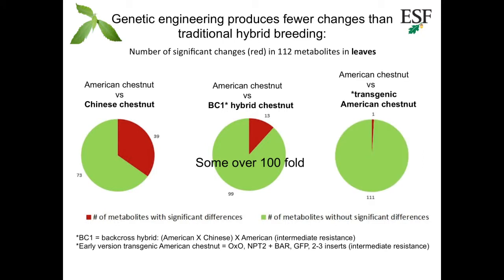Okay? Here's the transgenics comparing the American chestnut to the transgenic chestnut. Out of these 112 metabolites, only 1 has changed. Kind of confirming that, yes, we are making a very small change in this tree. So what is that change? You say, well, it's 1 change, but what if it's a really important change, right? Well, let's dig down a little bit.